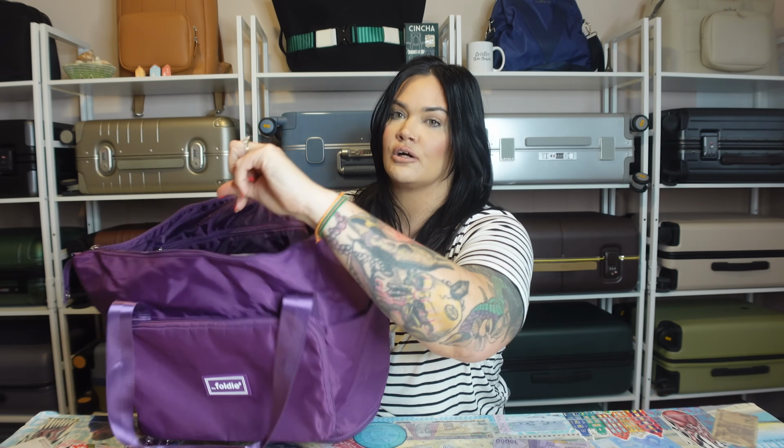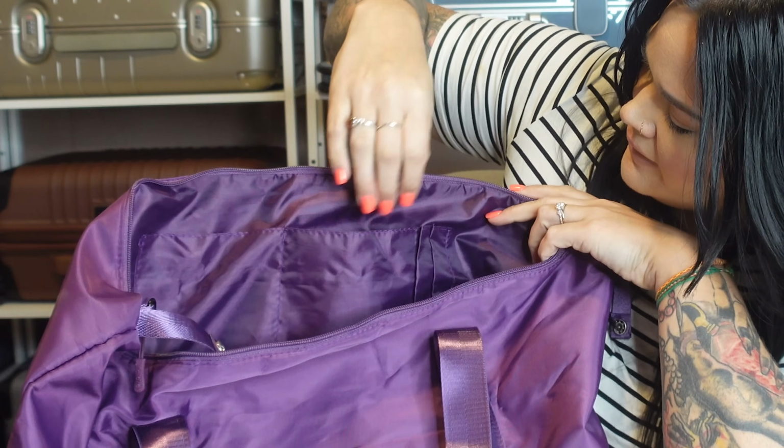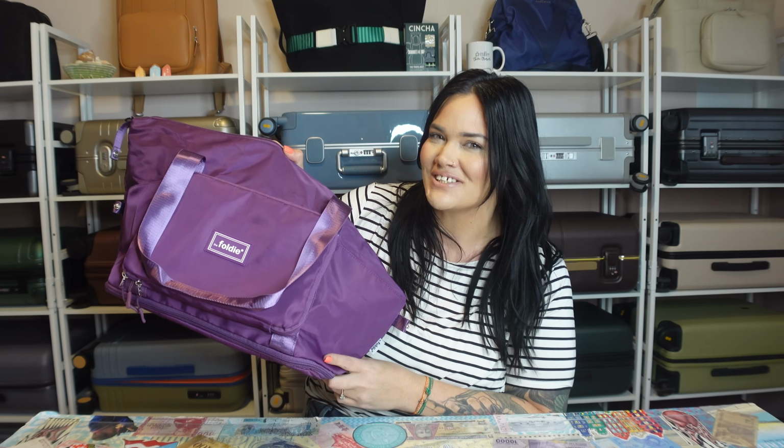So then when I turn it around, you have this slip pocket here, this slip pocket here, and 2 little slip pockets for pens. That is about it inside. Look at how much space it has, and of course how much space it has when it does get expanded. I like it. Let's see how the Amazon version compares.